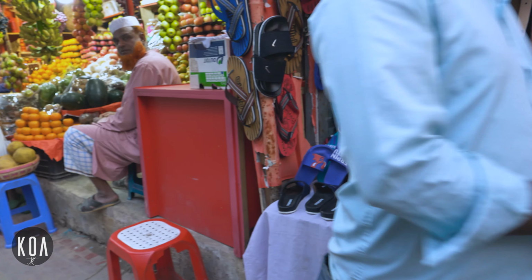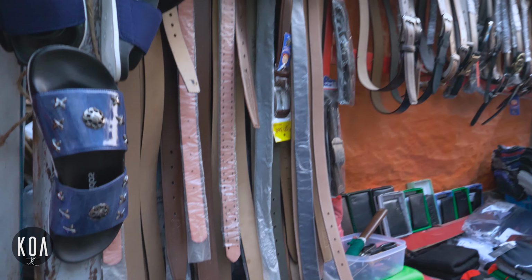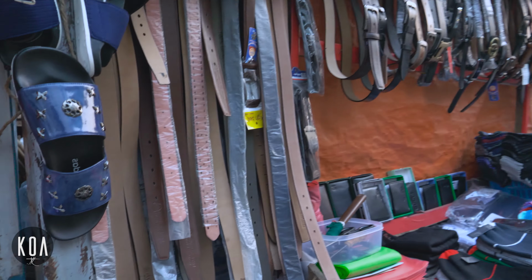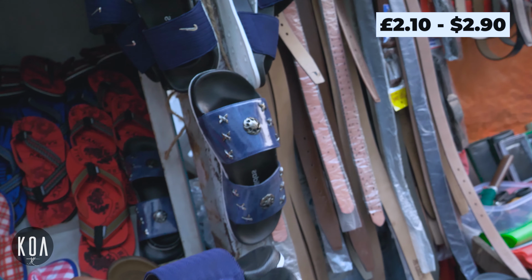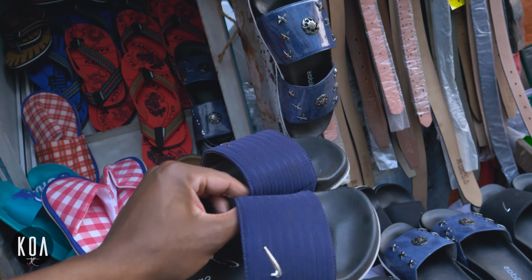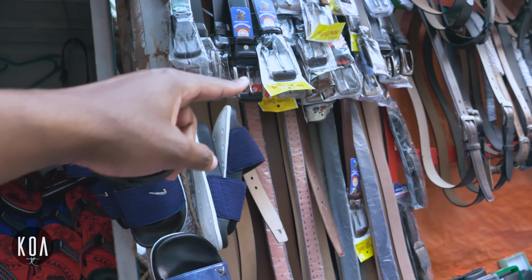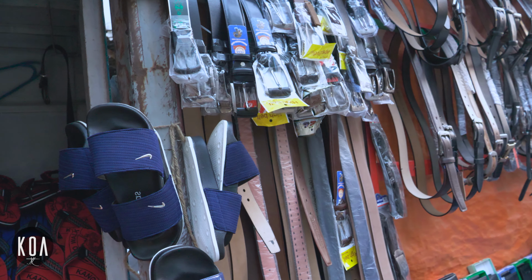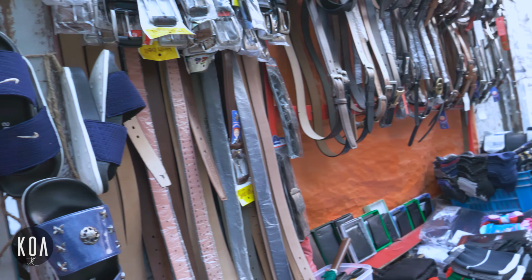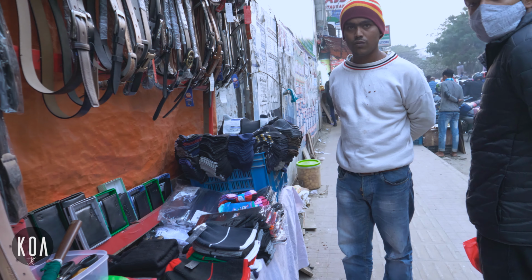Another shop owner is here in Bashundhara, selling slippers and belts. I'm just gonna ask him how much it costs. Brother, how much for this? 250 taka. Wow, very nice. And your belt, how much? Belt 500, 600, 450. Okay, 350. Good price. And your socks, how much? Socks 40 taka, 50 taka, one pair.